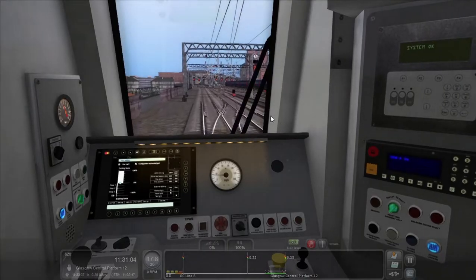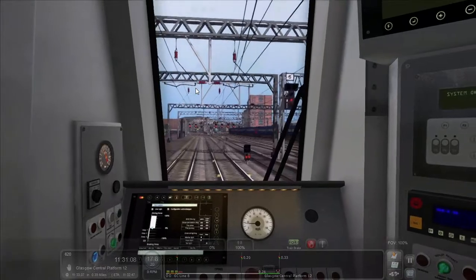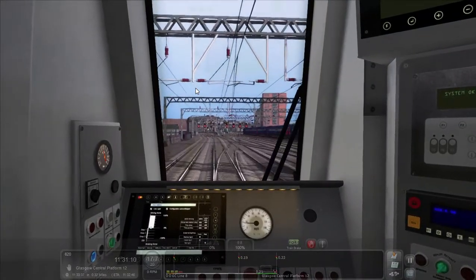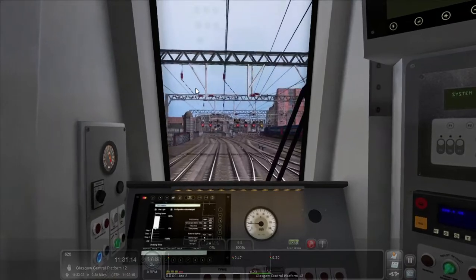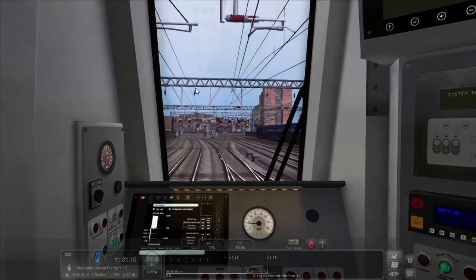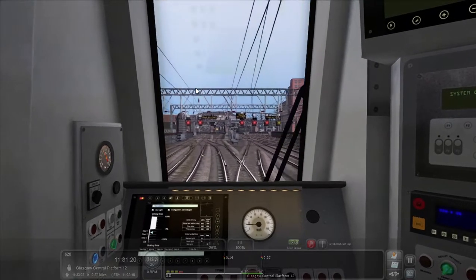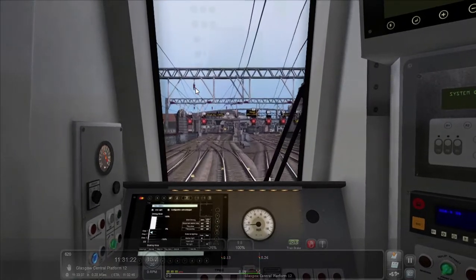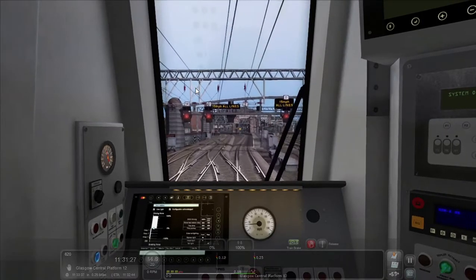We'll pop back into the cab. Just now, I don't want to start braking too much, as I don't want to lose too much speed too quickly. I want to just be doing 50 miles an hour as I approach the sign. Well, there we go, we're just as we enter the platform.